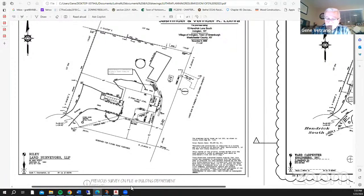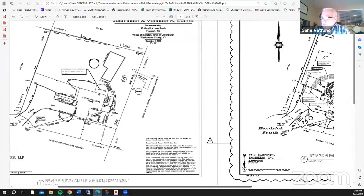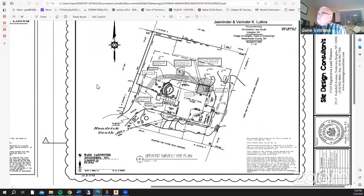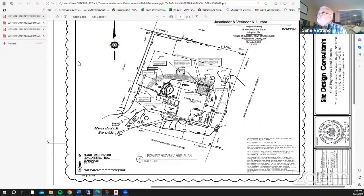Two days after the last meeting, I went to the building department, discussed with Ed, and Sarah also told me there was nothing else on file in that residence's building file that showed anything different than this 2009 survey, and there was no record of the variance that I could find. With that being said, we commissioned, as a matter of fact, let me go to the sheet.